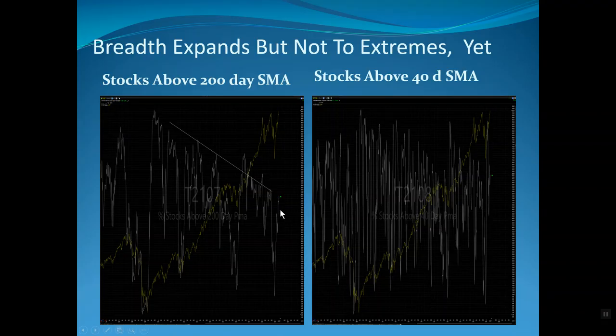Breadth, well, we continue to march up. Now, this used to be stocks above the 200 when I expect a pullback. I had noticed over time the pullbacks were coming with less extreme breadth, and we're at that level if I extended this line today. And even on the stocks above the 20 and above the 200, above the 40 have increased.